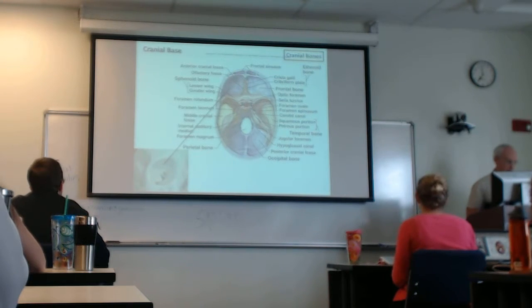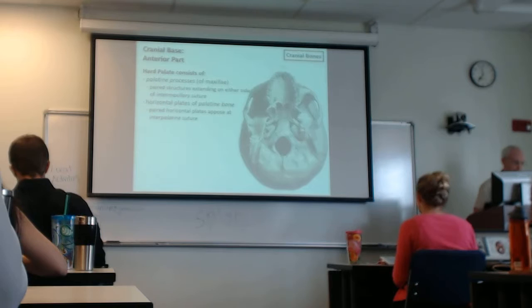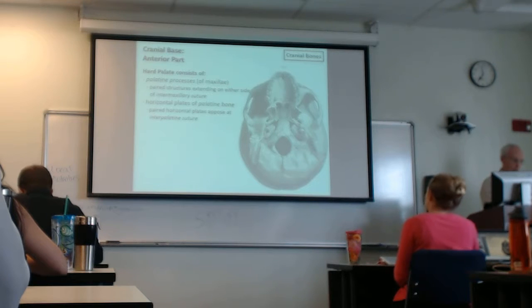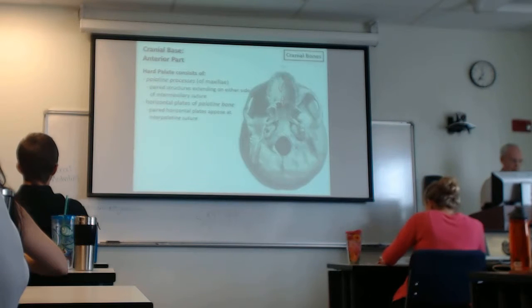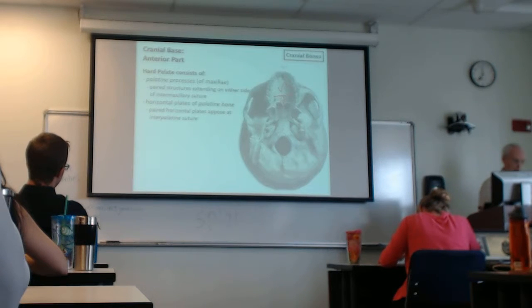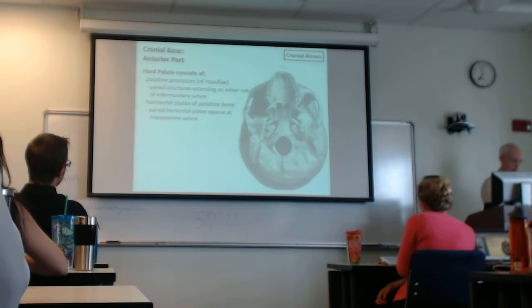Anything else we need to talk about here? I'll give you a list of the foramina that you need to be able to identify in just a moment. We've already seen the palate. The palate, we've indicated, consists of two important bones, the maxilla up here, and then the palatine bone back here. And then there's a palatomaxillary suture between the two right here. But most of the hard palate is formed by the floor of the maxilla there. And you can see the suture between the paired bones. This would be the intermaxillary suture, and the interpalatine suture.